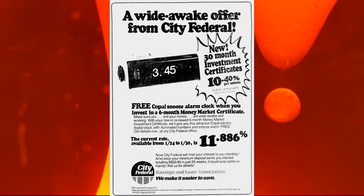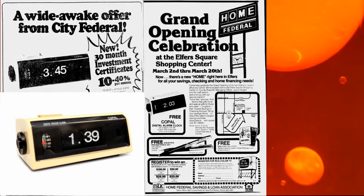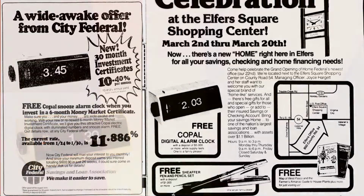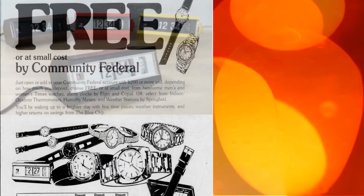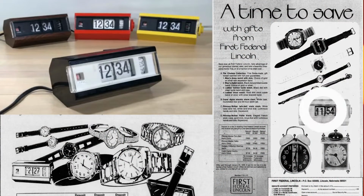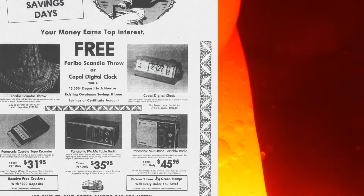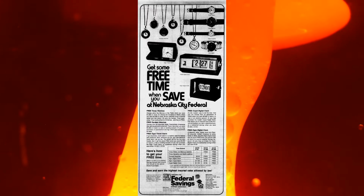But far and away, the businesses that were giving away flip clocks were the banks. This was in the 1980s, and they were giving away an SP203. But earlier than that, in the 70s, the most common clock that would be given away was the Copal 227. So far and away, the Copal 227 was given away if you opened up an account. And you can see that, all across the country, these flip clocks were given away. And that would explain sometimes why you find a clock that probably was sitting in somebody's closet. They didn't really want it.